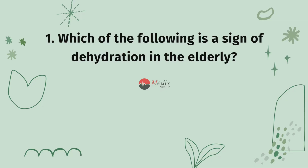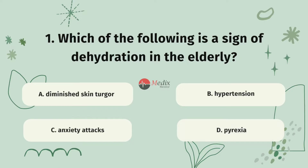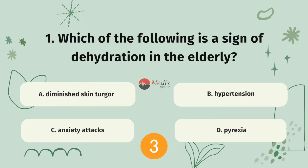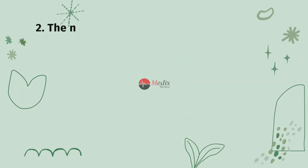Question 1. Which of the following is a sign of dehydration in the elderly? Option A, diminished skin turgor. Option B, hypertension. Option C, anxiety attacks. Option D, pyrexia. The correct answer is A.